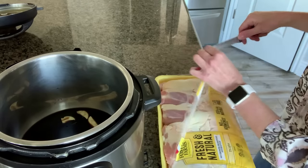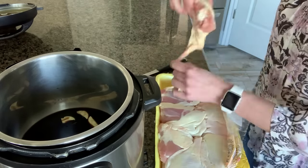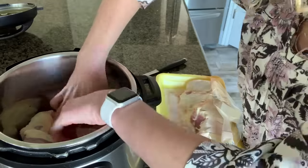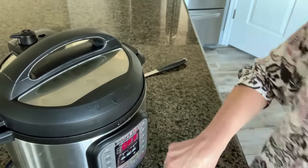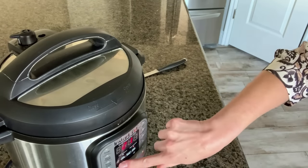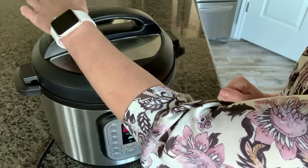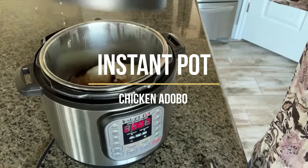I'm using bone-in chicken today. I'm using chicken thighs. You can also use boneless, skinless chicken thighs. It's up to you. I'm using 3 pounds of bone-in chicken. If you're using boneless chicken, use 2 pounds. We're gonna pressure cook for 15 minutes. And then once the time is up, release the pressure after it's sat there for about 5 to 10 minutes. Remove the lid.